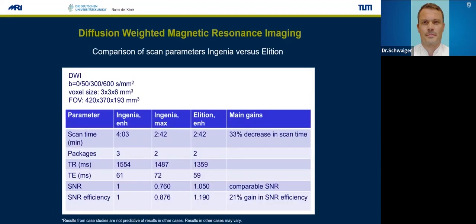And so in diffusion imaging, which is a particularly promising technique for the development of such models because it doesn't require external contrast injection and has some functional information, we've tested this compared to our old 3T Ingenia system, and I just want to show you this little table showing what we can reach with the addition of the Elition in the enhanced gradient mode.